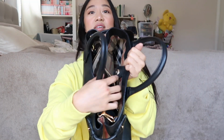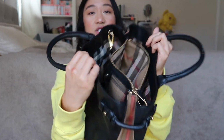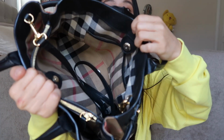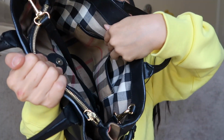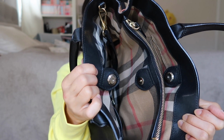So there's 3 areas of the bag. So you have this side with a zipper, then you have a middle compartment which is open and closed by a zipper, and then you have one more compartment right here, and it has 2 pockets that you can put it in. Then there's also a button, so you can essentially close it. Do you see all 3 buttons? So you can essentially close it on all 3 sides.